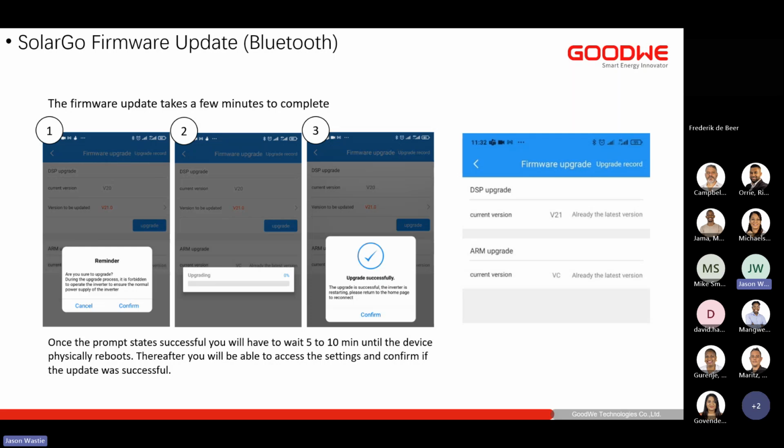So you'll see on the screen here, it will give you a reminder: make sure that there is normal power supply to the inverter. So make sure you've got some battery capacity available, and the battery is connected to the inverter so your inverter won't go off. You'll click confirm, the progress bar will go on, and it will start upgrading. It will then tell you the upgrade is successful. Please return to the home page to reconnect.